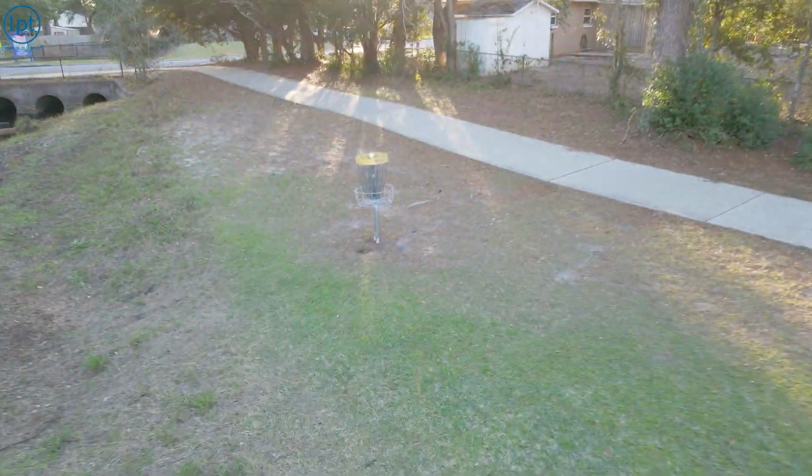The entire goal is it's exactly like golf. You want to get it in the net. You want to hit it in 3 throws, I believe is what it is. I just do it for a good time. You'll generally see people out here.